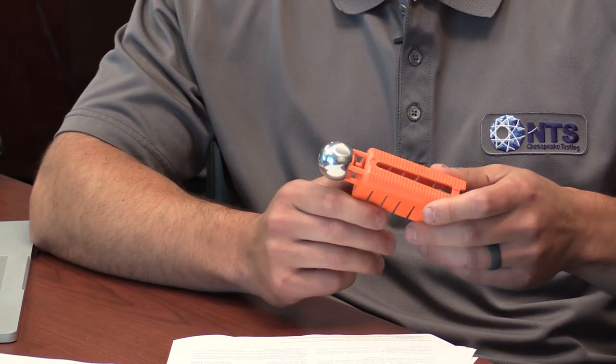Now that testing has been concluded, we'll collaborate with our colleagues at NTS Dana Point to analyze the data, to draw any conclusions that are there for us, and we will issue a final report to Alternative Ballistics.